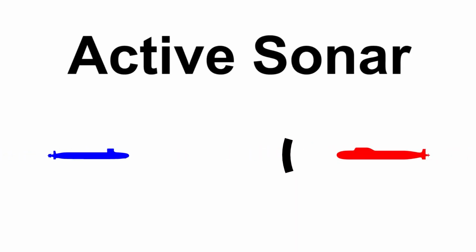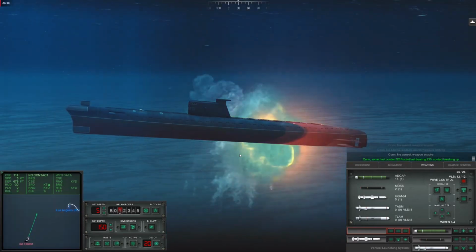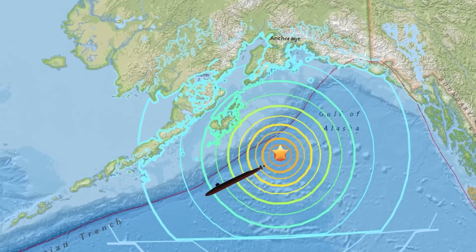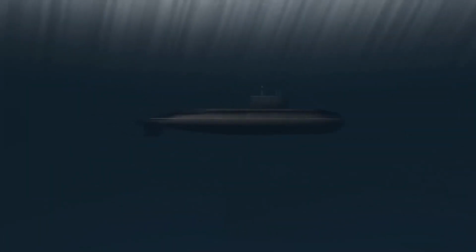Active sonar. Active sonar involves emitting a sound wave and then listening for the return echo, which is used to determine the distance and location of the submarine. However, active sonar can be detected by the submarine, allowing them to take evasive action. Passive sonar. Passive sonar, on the other hand, is used to listen to the ambient noise in the ocean, such as the noise made by the submarine's propulsion system. The advantage of passive sonar is that the submarine is not aware that it is being detected.